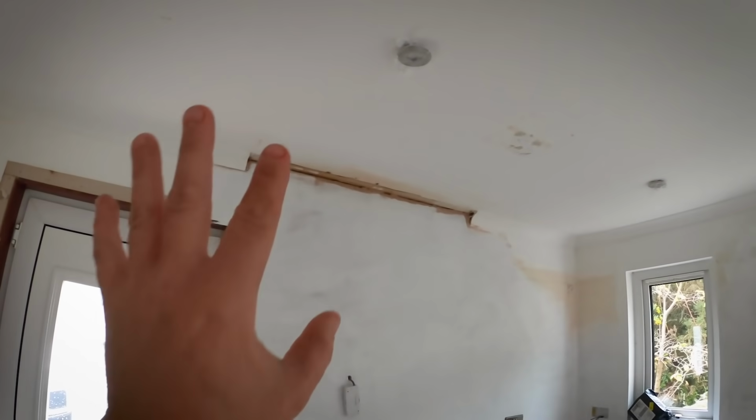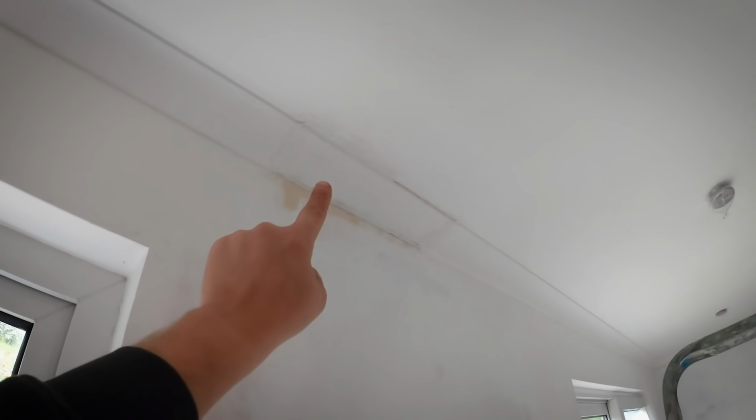We've still got coving to replace up there. And again, there was holes everywhere. Like this one, which hasn't been completely fixed yet, but we've replaced the coving and filled it. Now it just needs sanded back so you could never tell there was a problem.